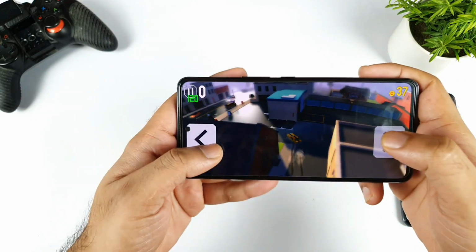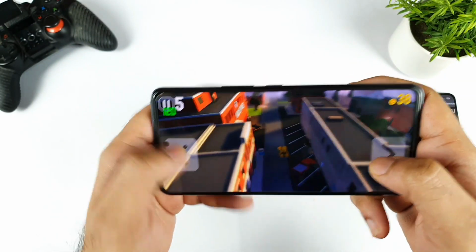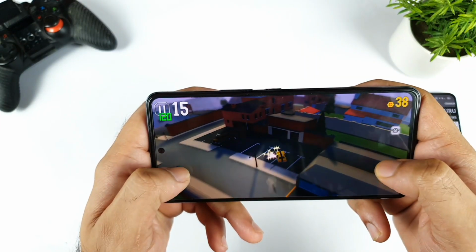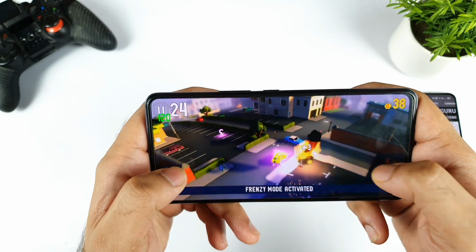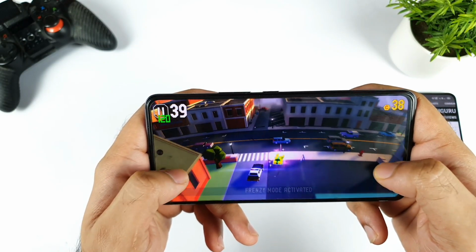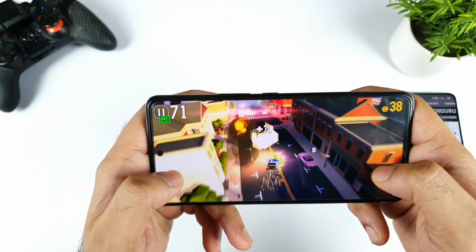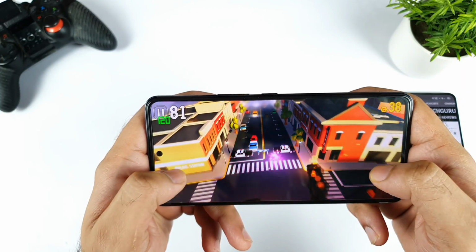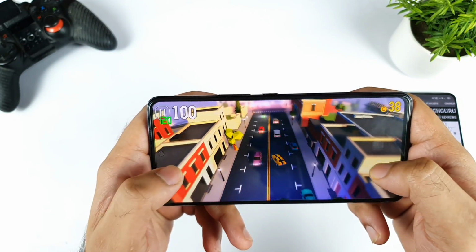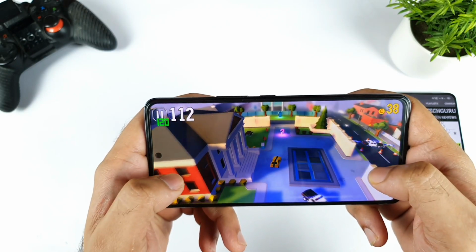This is the first game in the list, and as soon as I start the game, you will be able to see on the left side that it's supporting 120Hz exactly, as you can see clearly. It's absolutely working at 120Hz, and it feels really smooth as well. Playing high resolution and high refresh rate games feels really good. It's a smooth processor as well, the Snapdragon 870. It is easily capable of handling this kind of high refresh rate games without any issues.